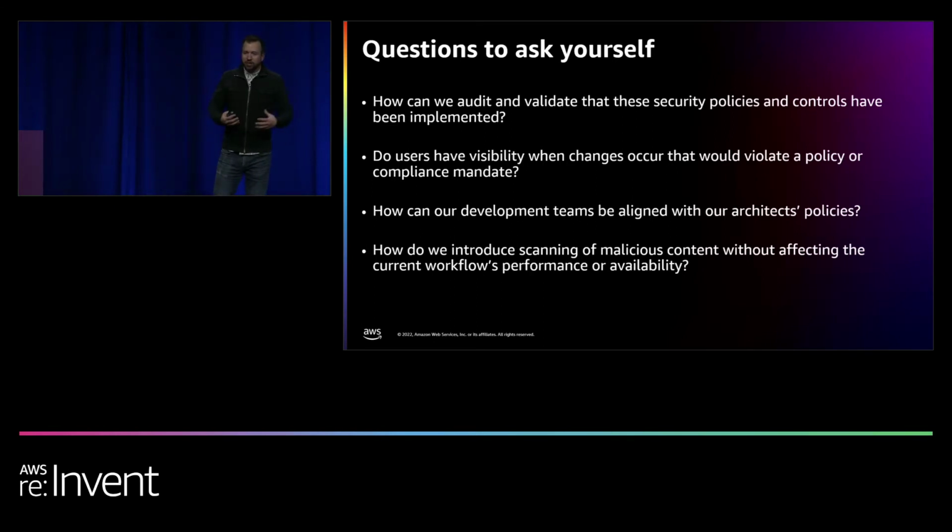And the people making the changes are the development teams, the people writing applications. How do you make sure that they're aware of the security policy, aware if they've accidentally introduced a misconfiguration change, making sure that that policy is available and enforced for everyone? And then how do you protect against malicious content in S3 in a way that doesn't interfere with all of those benefits of S3 we talked about earlier, so that you can still take advantage of the massive scalability and flexibility that S3 gives you?